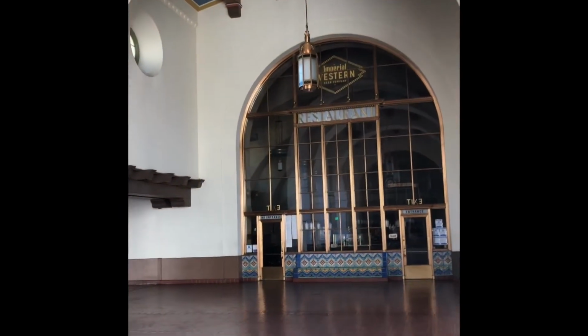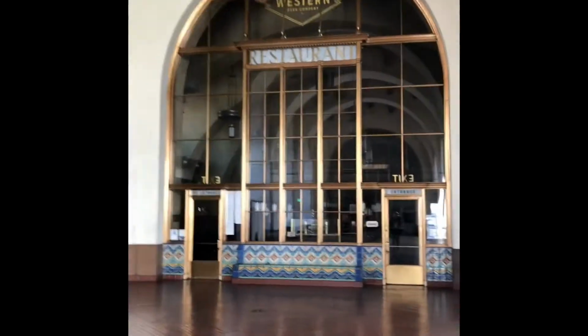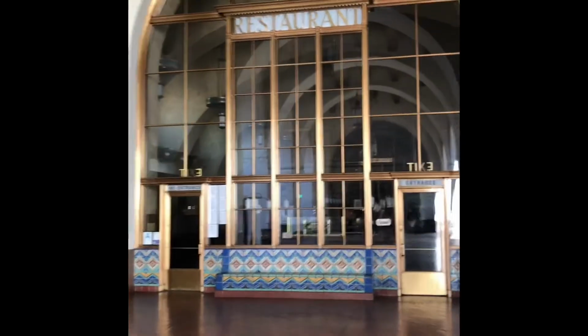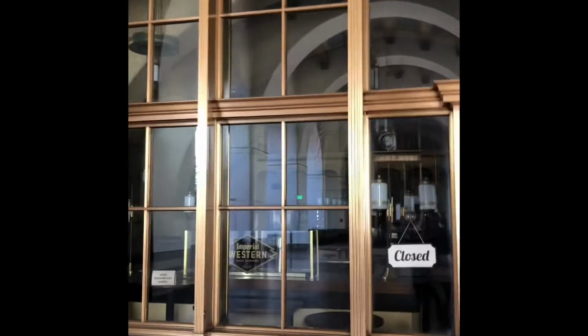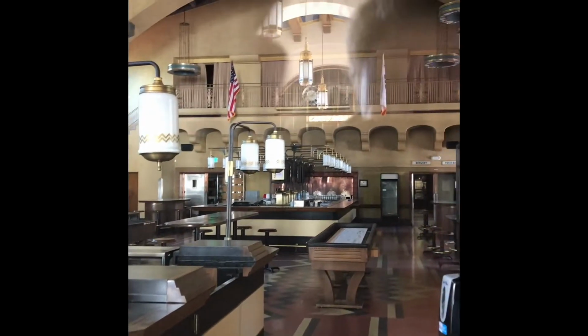Over here we have Imperial Western, which used to be a Harvey House restaurant. It was closed for several decades, and just a couple of years ago it opened back up as Imperial Western Brewery, and it is just gorgeous inside. You can get a little peek at the bar. Has that same Mission Revival style on the inside. I can't wait till this place opens back up.